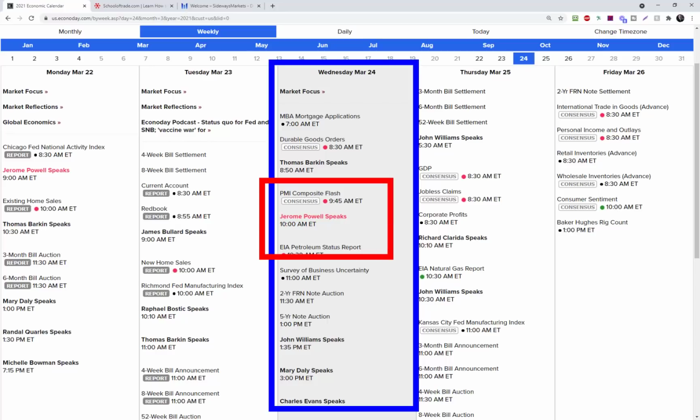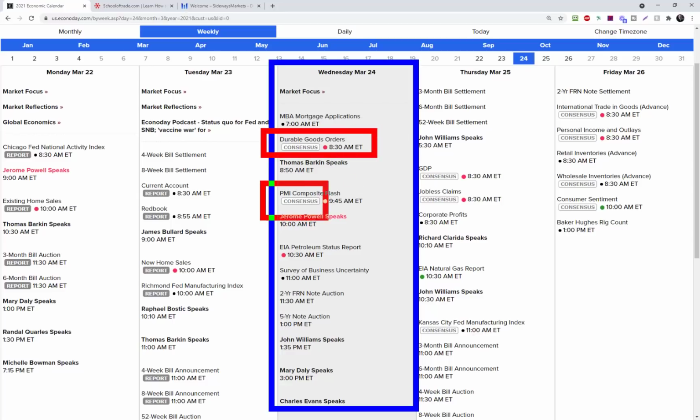Now, as always, Jerome Powell, the head of the Fed, whenever he speaks, people do listen. So it may get a bit squirrely around that 10 o'clock block, but 10:15 or later, we should start seeing things start to open up. So I'm definitely excited for some big news tomorrow. Get the durable goods orders kicking us off, PMI composite, and Jerome Powell at 10 o'clock. If I had to guess tomorrow, after that 9:45 into that 10 o'clock hour is probably where all the good pickings are going to be for tomorrow.